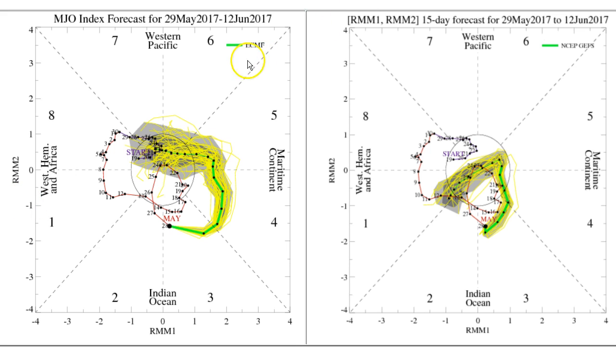The ECMF model. Okay, these are phase diagram charts looking down on the North Pole. The active phase of the MJO moves from the Indian Ocean to the Maritime Continent, off to the east, over the West Pacific, under the United States, across the Atlantic, on the equator, on top of Africa, and then back to the Indian Ocean. The heavy dot is where the active phase of the MJO is.